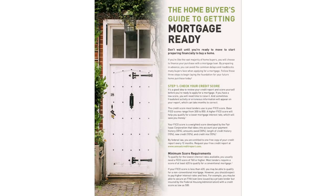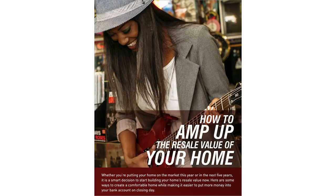You don't want to just send this out once and then hope something's going to happen. You want to do this ideally on a monthly basis. So here's an example. You send out a special report on the home buyer's guide to getting mortgage ready. Here's another special report that we sent out on how to amp up the resale value of your home. And so this is just really useful information, whether they're thinking of buying or selling now or not. So important is that they're seeing us provide this type of information that an expert would provide, a real estate expert would provide. And then just saying, hey, if you know of somebody who's thinking of making a move, please pass this along. They might find this information useful.